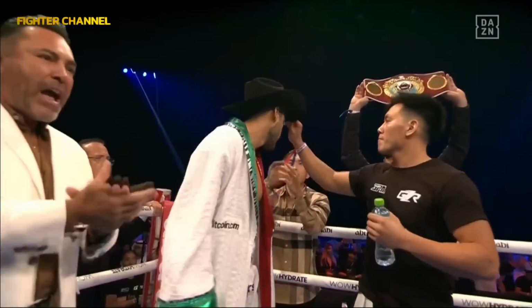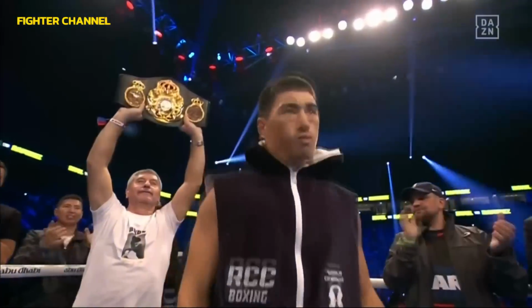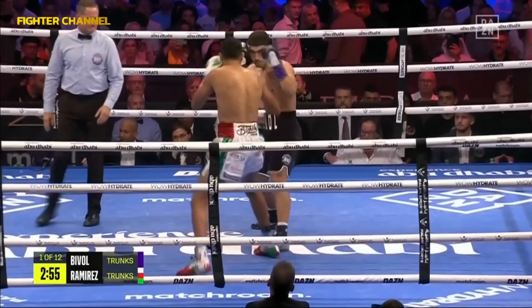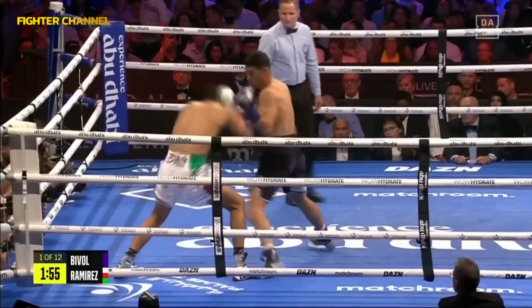Ramirez! Bivol! Vamos a una pelea limpia, gana el mejor. Suerte, Dios lo bendiga. The champ Bivol in the black, Zurdo Ramirez in the white, green, and red will get tangled up.